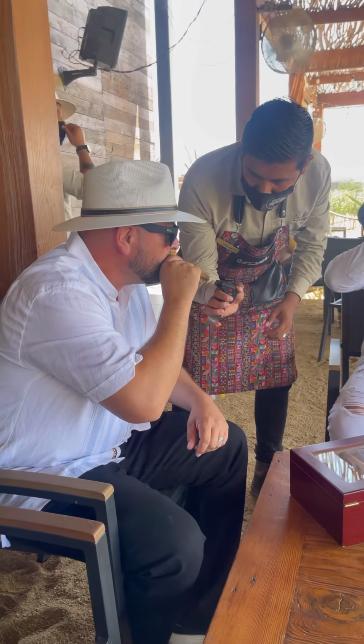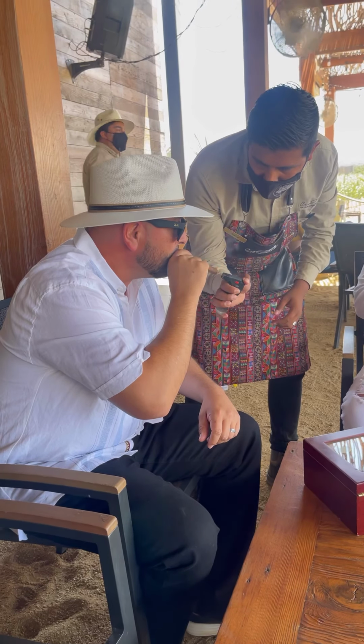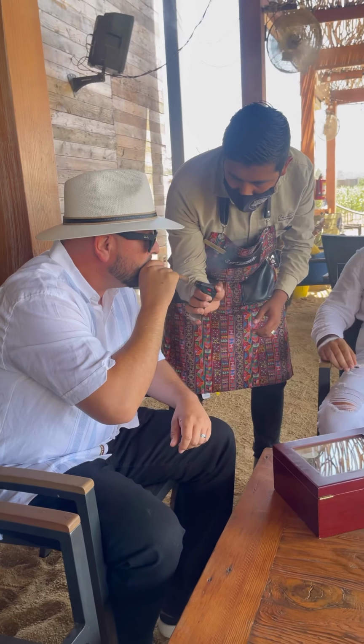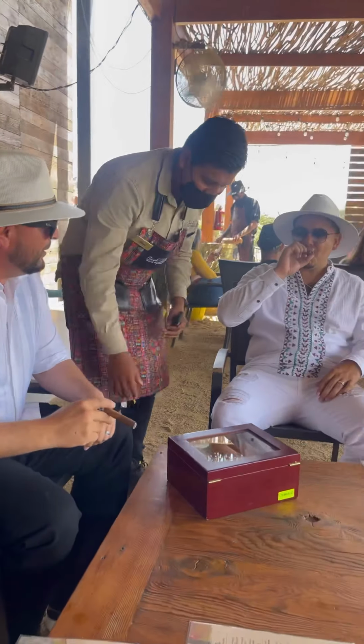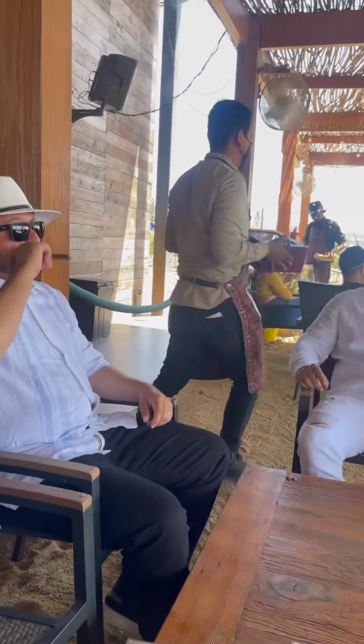We then came out to one of their lounge areas and ordered some drinks. The guys got their cigar vibes on, and we pretty much chilled for a couple of hours. Their margarita flights and agua chile negro is a must try.